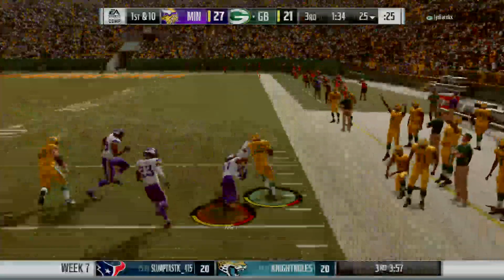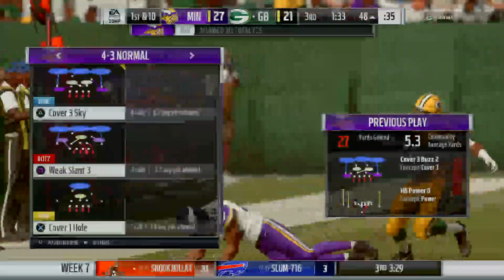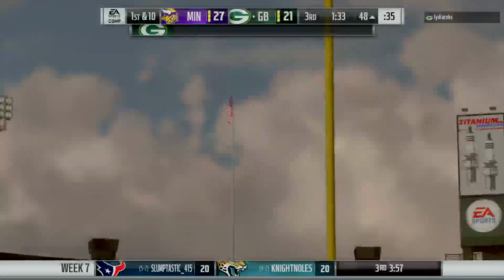Space to maneuver at the 40. A big chunk on the ground there, 27 yards. Sometimes it's hard to believe, but there are times this game is about patience, isn't it? He hasn't had the game he expected, but that run there may get him going.